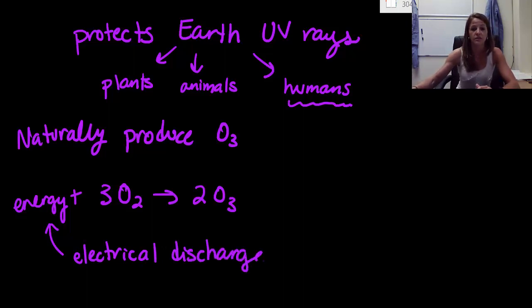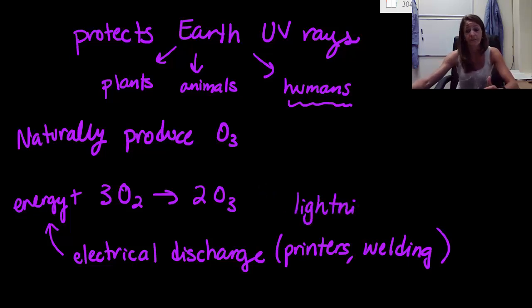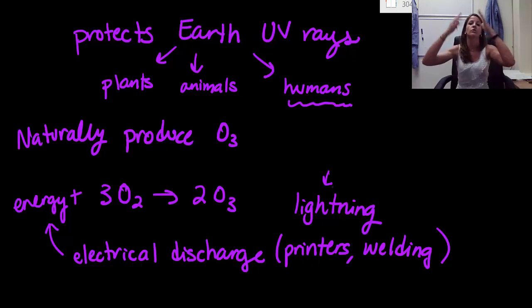So we've talked about this for a couple different pieces. Printers is a common one, that's where we see it from, or any type of welding or electrical equipment, that's a big part where we can have it. Natural causes are when you have lightning strike. Okay, and so all of these things can create the ozone in our atmosphere. And so when we have lightning high up in the atmosphere, it's actually great because we can convert oxygen to ozone, add more ozone into that atmosphere, add more into that ozone layer, and we can protect our planet.